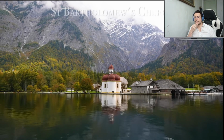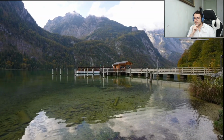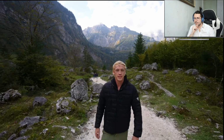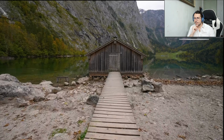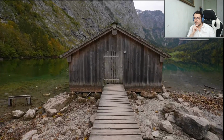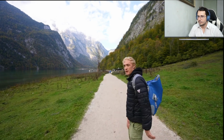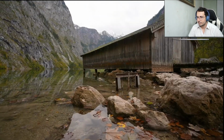Now the first stop was to the famous St. Bartholomew's Church. We kept going and we reached the end of the lake. We then hiked about 10 minutes to reach Obersee. It's home to this iconic lake hut, and the scenery there is just astounding. The lake's so clear, and it's just surrounded by massive mountain walls that are hard to explain. I just had a great time enjoying the scenery around the lake. Definitely gotta explore Königssee and Obersee while you're in Berchtesgaden.